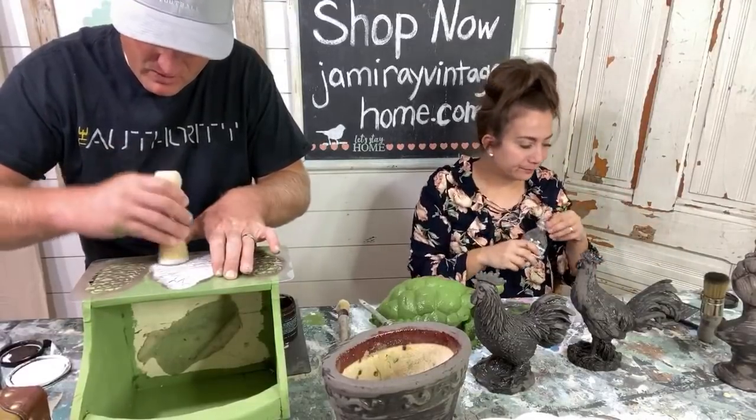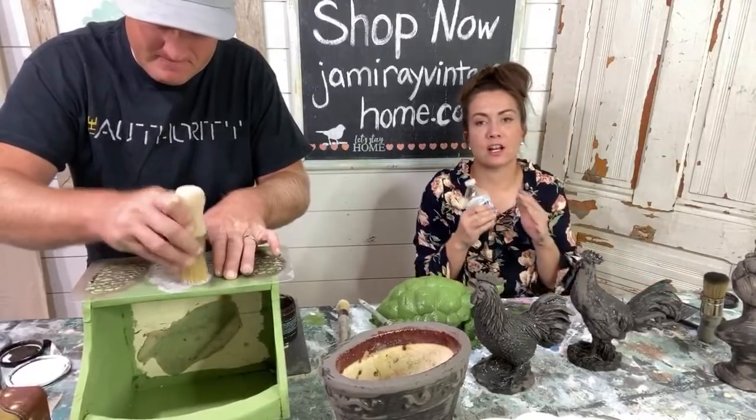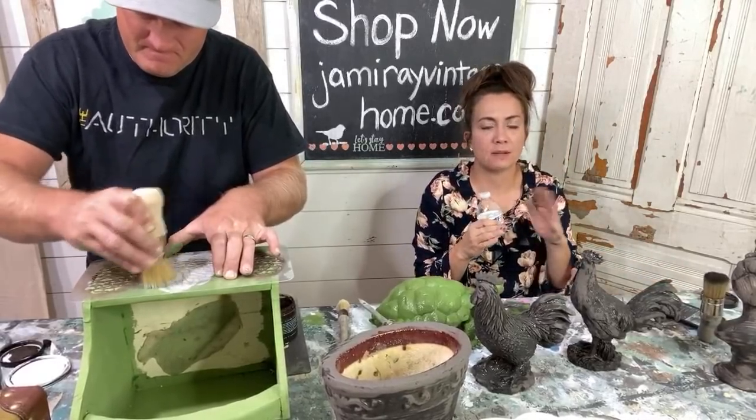Every now and then I'm like, oh, I didn't get where I wanted to be, so I pounce. The benefit of swirling is it also supposedly bleeds less and you can blend the colors too.